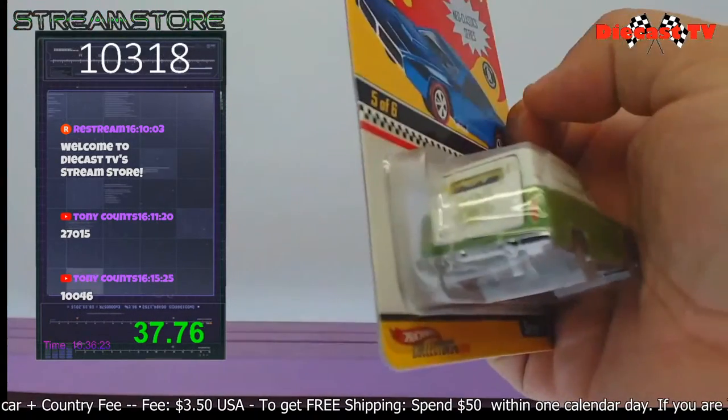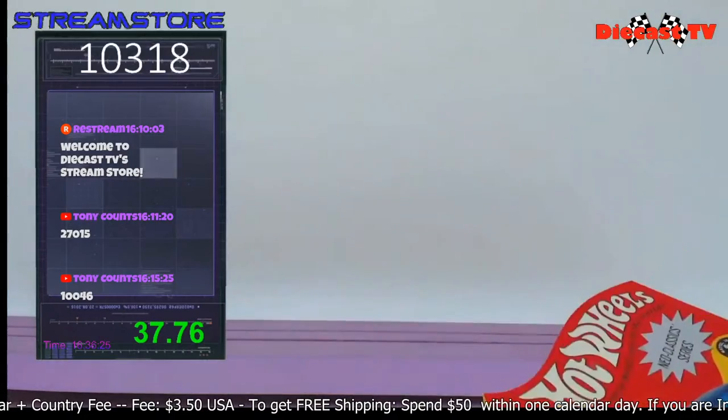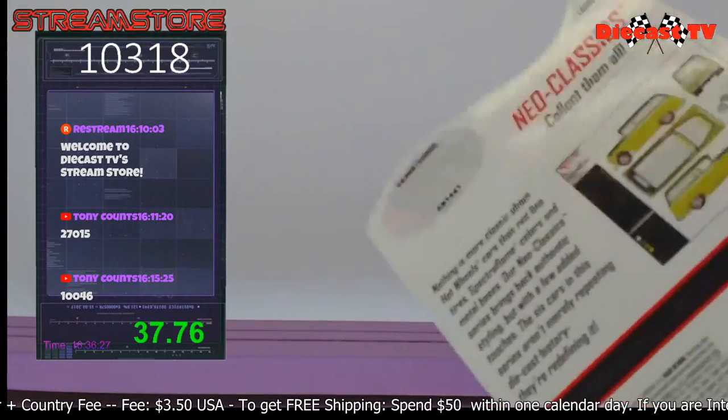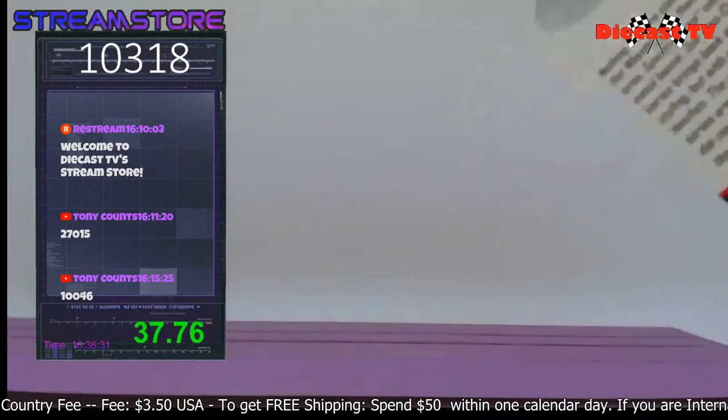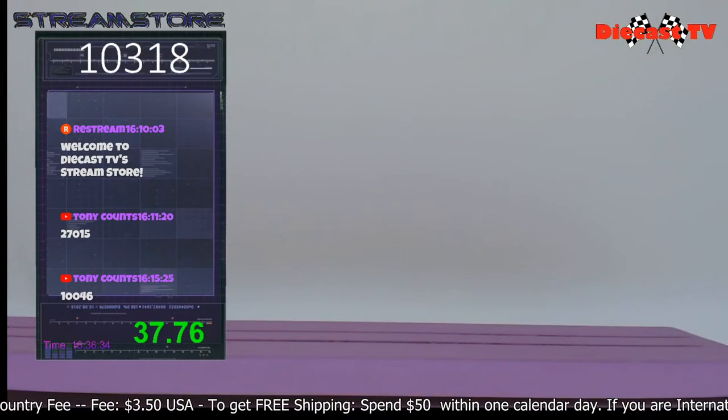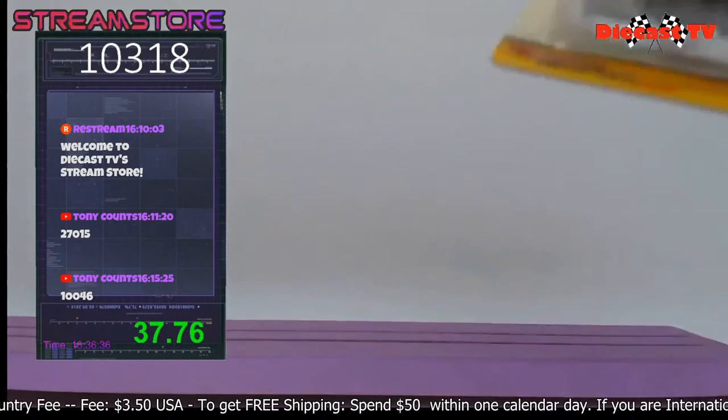I love these panels. And I love the motorcycles in the back. I know this is also a numbered one. The number is 2298 out of 10,000. All right, just so you know, the car is in good shape.